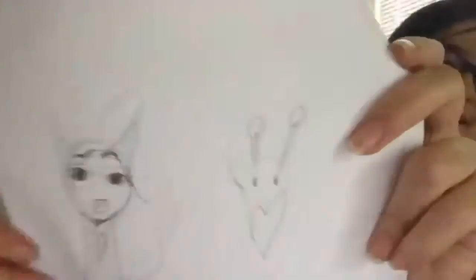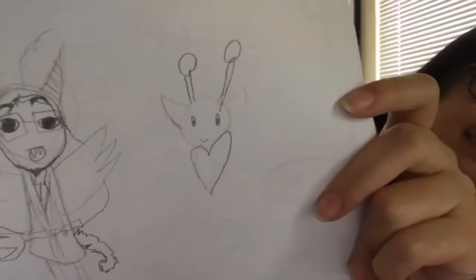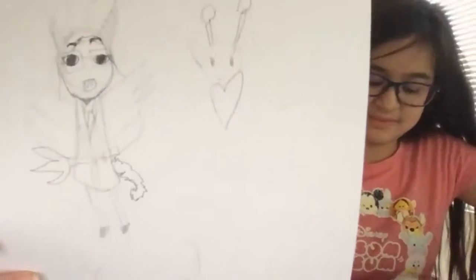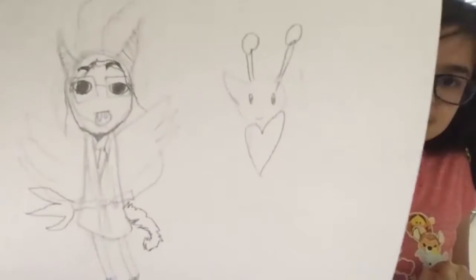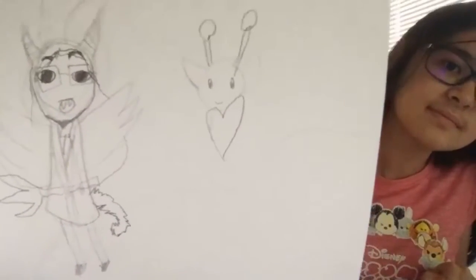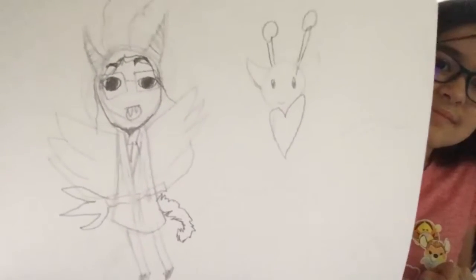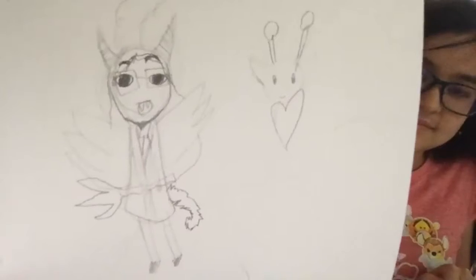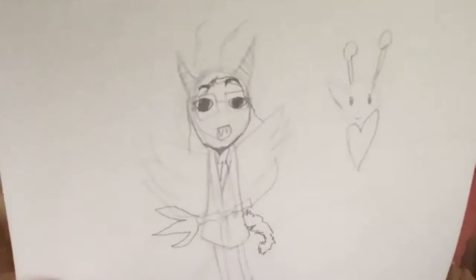I gave the little guy a face. Nice. All right, leave it up there. Got a face. Oh, and he's smiling. The creature's smiling. Well, how could you not? You've got a heart ascot body thing and some cute antennae and some awesome looking ears. All right.